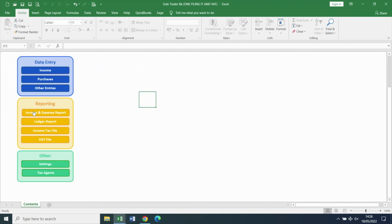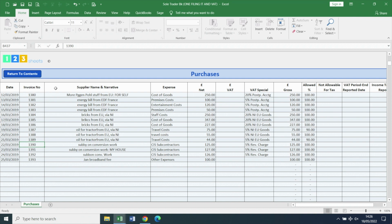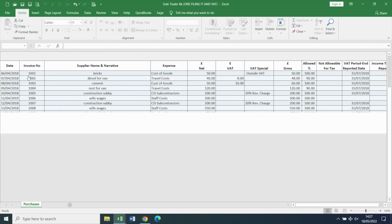Okay. On the purchases side of things, this has the drop-down expenses that are pre-mapped to HMRC. So as I said, if you type in T, travel costs come up, then you can tab across and fill in the rest of the detail. This also has the error messaging that comes up. It deals with all the VAT particular requirements that you might have. So if you're using the reverse charge, or if you've got postponed VAT accounting, it takes care of all of those VAT issues, as well as doing ITSA.